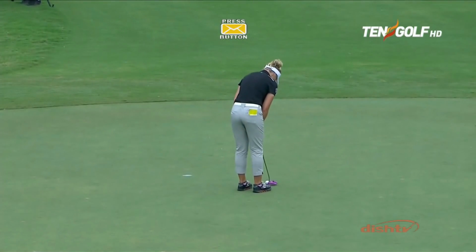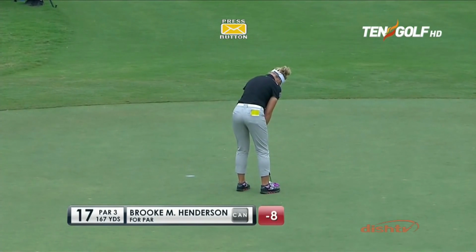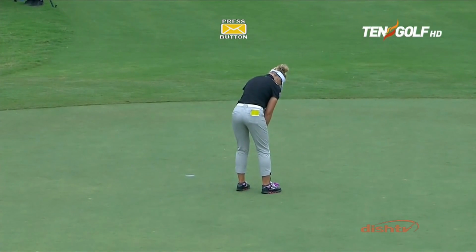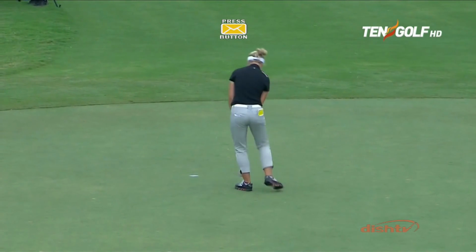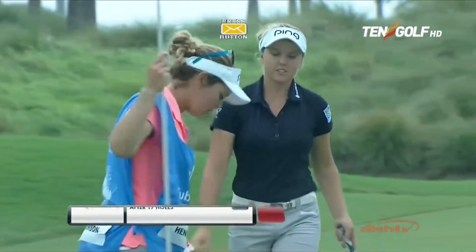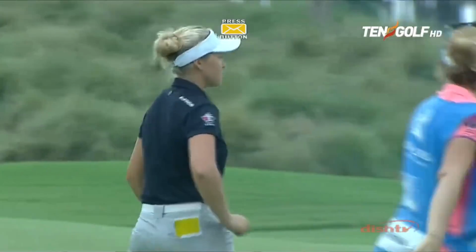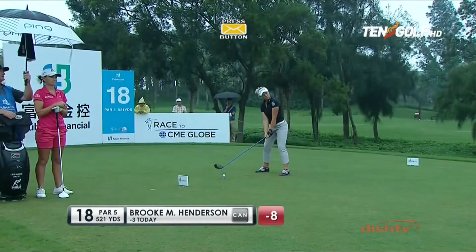3, 2 under for the day, 4 under for the tournament. What were we saying about players dragging each other along? Yeah. Important putt here. She's done the first part of the equation really well, Brooke Henderson. That is a very good up and down. Could not afford to drop another shot after what happened in the hole. Yeah, she just really needs to hold something.